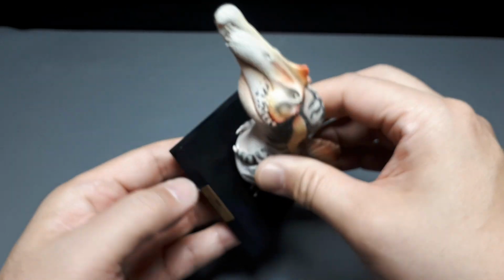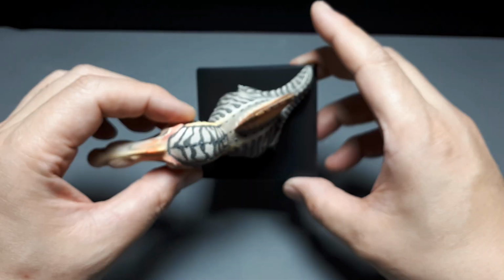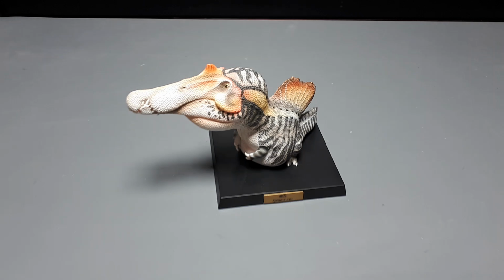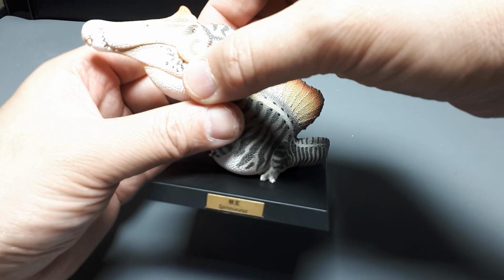I have a suspicion this thing was so expensive because it is made of resin, like hard resin. It's not a PVC thing, like a cheaper art toy would be made of. Okay, let us continue on.